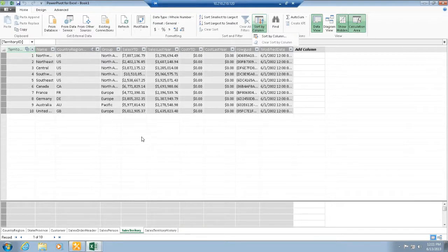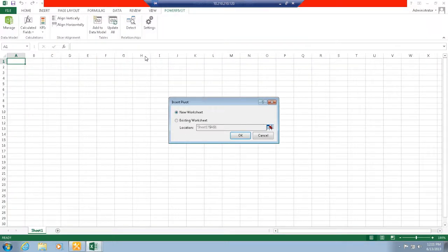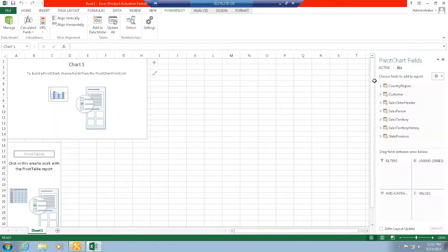So once you're all set and you're comfortable with the way that your data looks, you can come back and create different charts and tables. In this case, I'm going to select and create a chart and table based off of that data, and I can bring it into the same existing worksheet. And over here to the right, we get all of our pivot chart fields, all of the fields that we had just connected to on the back end PowerPivot.